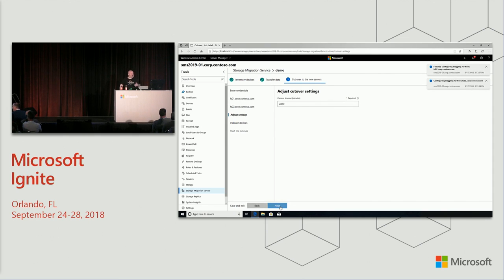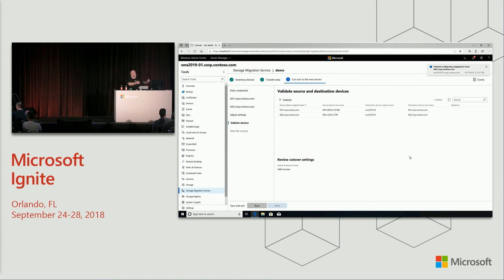I can adjust how long I'm going to wait, the max cutover time, or this thing will sit there and wait, trying to let nodes come back up. I press validate. I check again to make sure that these destination machines are going to do a good cutover. So they passed. Once the other one's done, I'll pass, I'll click on it.